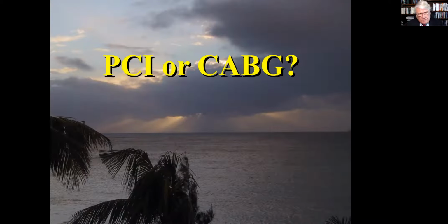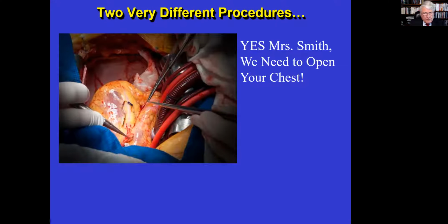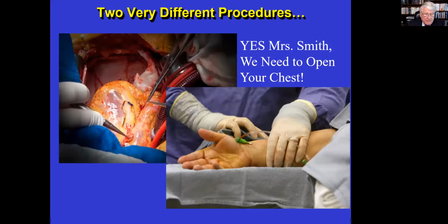So let's talk briefly about the difference in revascularization procedures, PCI or CABG, and we're all quite aware of the two very different procedures that they are. In discussing with the patient, obviously, the need to open your chest has to be discussed firmly by the surgeon and very clearly. And the use of a large incision, general anesthesia, and so forth are obviously areas where the cardiologist has always wanted to kind of minimize that. And today, what we see in the cardiac cath lab is a whole different approach to the management of this high-risk subset of patients.